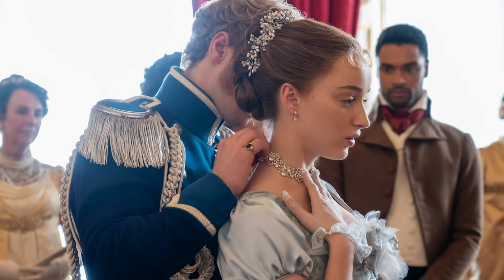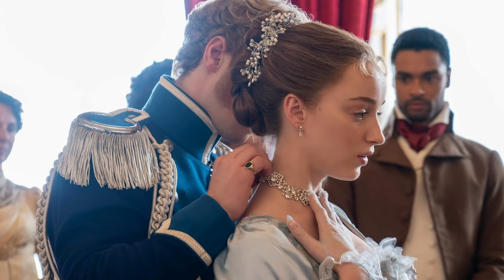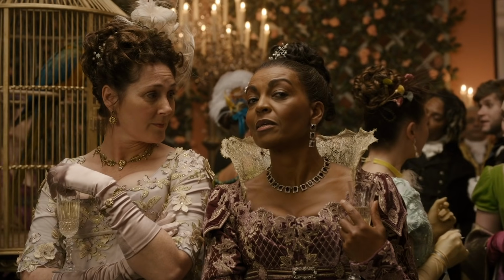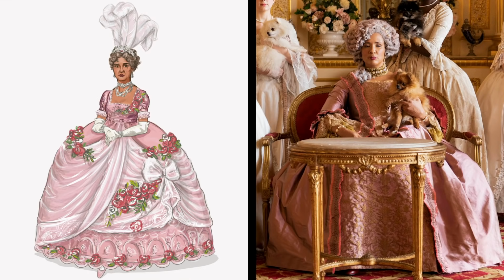These pieces would be made of precious stones and metals, and would only be accessible to the wealthiest and highest-ranking members of society. Daphne gets a taste of what it might be like to join the royal family when the prince gifts her a diamond necklace. Overall, the characters in Bridgerton are absurdly blinged out, in accordance with the exaggerated depiction of the English aristocratic class. So this is what Queen Charlotte would have looked like compared to the look in the series.